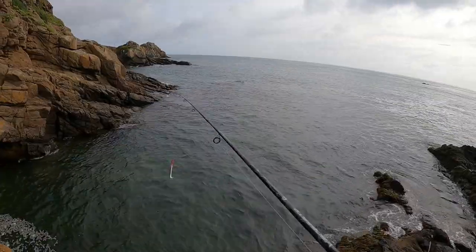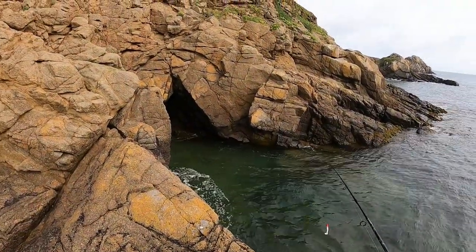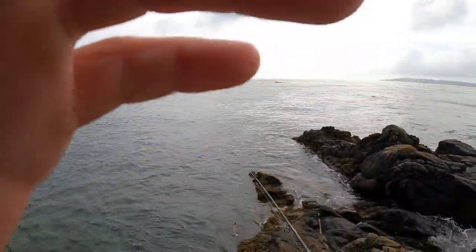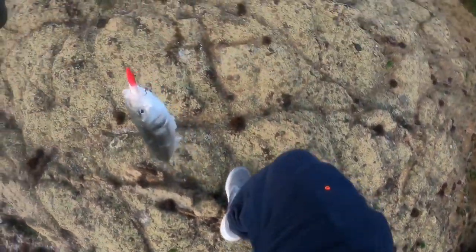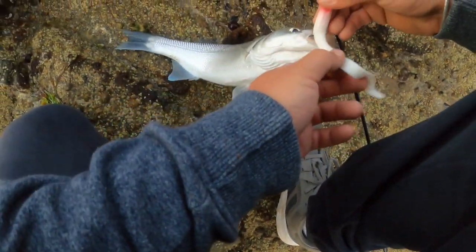Guys, right, come to another little spot here. Nice little cave in there, look. This looks really good for bass around here, so fingers crossed. We're getting up, guys. I didn't manage to get the bring in. There's another bass there, look. Lovely fish. Let's get him off. Look at that. Look at that for a hookup in the mouth, side of the mouth there.